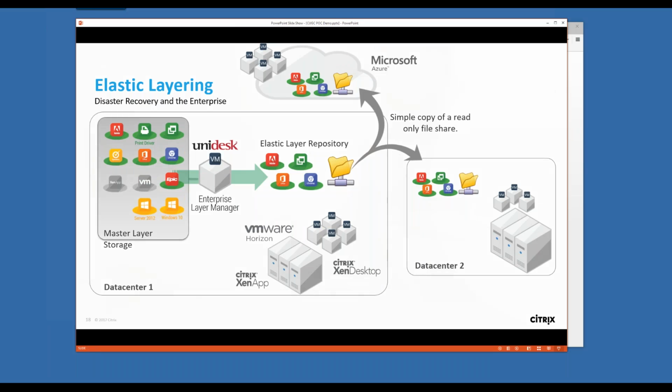Okay. And then someone asked a question. There's some of these that I would love to know answers to, and I'm just kind of skipping them. But Acropolis, Nutanix Acropolis, is that on the roadmap as well?